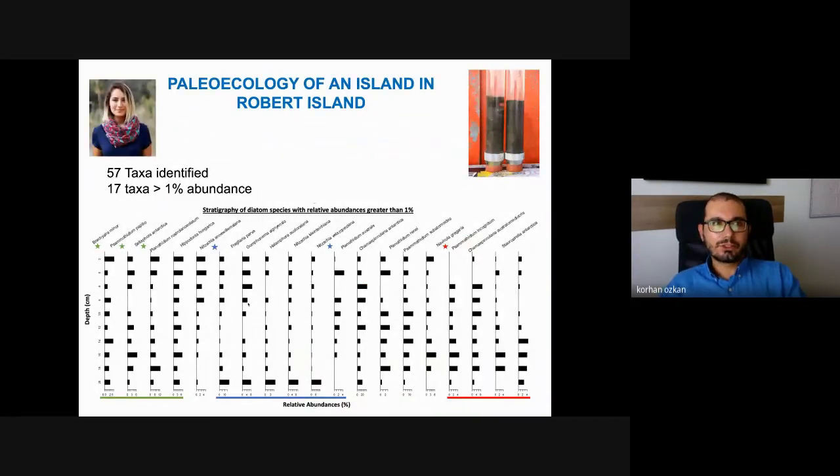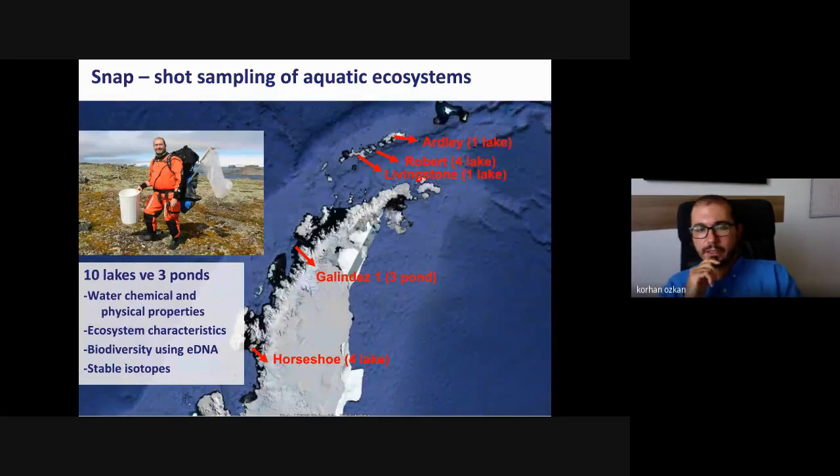Sabah is here. She is one of my PhD students, and she is working on the diatom communities. We managed to finish counting the diatoms, and we see that there are some shifts through the length of the core. Some diatoms have significant increases and decreases through time. We haven't finished the biogeochemistry and the dating yet, but again, we will have a poster regarding that research, and you can find more details there. Today, I'll try to present more details about the snapshot surveys that I conducted during these two expeditions. This includes 10 lakes and 3 ponds across the western side of the Antarctic Peninsula.